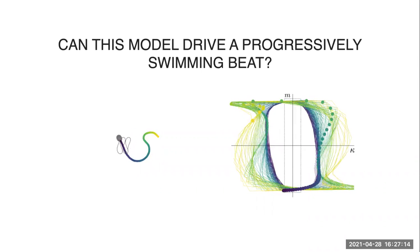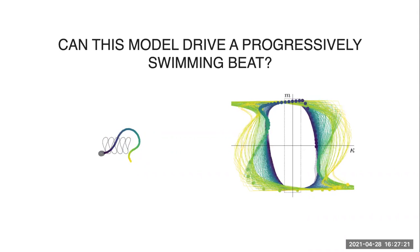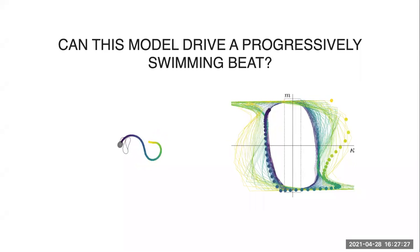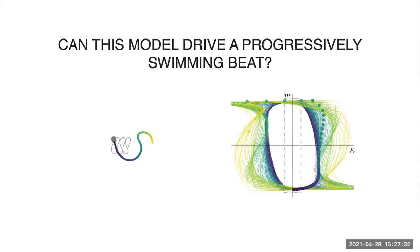So here's an example. The answer, luckily, is yes, we can drive a progressively swimming beat. We can do something that kind of looks like a sperm. It's got a traveling wave progressing down the flagellum, as you see on the left. It's tracing out a path that, if you squint, looks kind of like a sperm beat. We can believe that this is the simulation of a sperm.